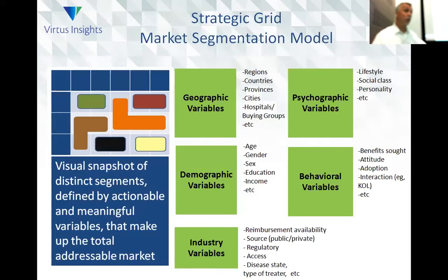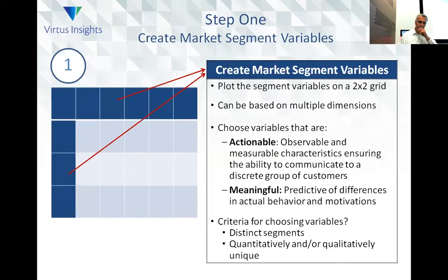And you use variables to shape this kind of a model. There are geographic variables, demographic variables, industry variables that you can use, psychographic variables, behavioral variables. Let's look at a couple of examples of how you do this. It's a 3-step process. It's a real simple process, but it's powerful and it can tell you so much. The first step is you use a grid and you create your variables, and it can be multidimensional. Your variables should be actionable and meaningful, and the criteria that you should always have in mind is that these variables need to help you identify distinct segments that you can quantify or that you can characterize. I'm going to show you that in a moment.